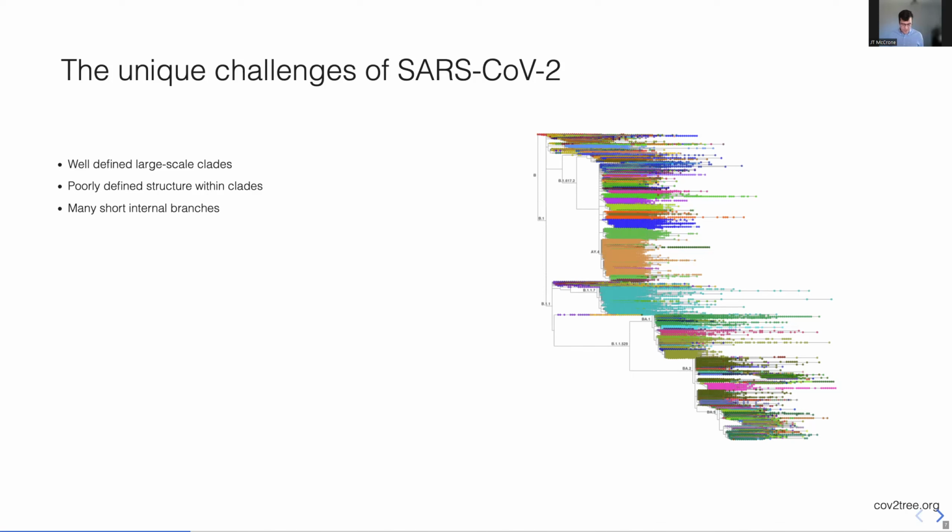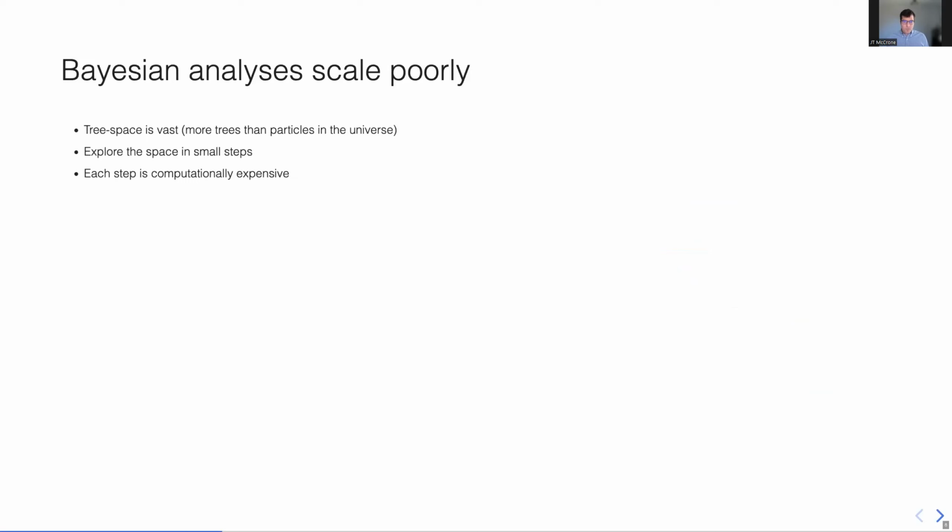And so what this means is that we can leverage some of these characteristics to make our normal analyses more tractable. Because there's significant uncertainty in the tree, and because I was training with Andrew at the University of Edinburgh, and when you have a hammer, everything looks like a nail, we took a Bayesian approach, because a Bayesian approach allows us to naturally account for uncertainty in the topology of the tree. But the problem with that is that Bayesian approaches scale poorly, right? And they do so because although we're integrating over the uncertainty in the tree, the number of trees we have to calculate to do that is huge.